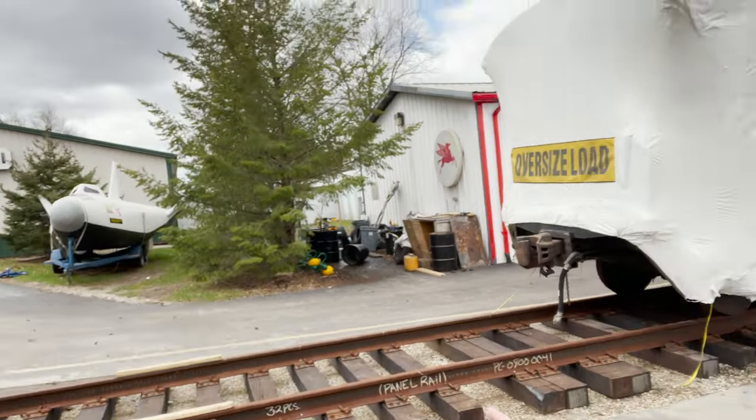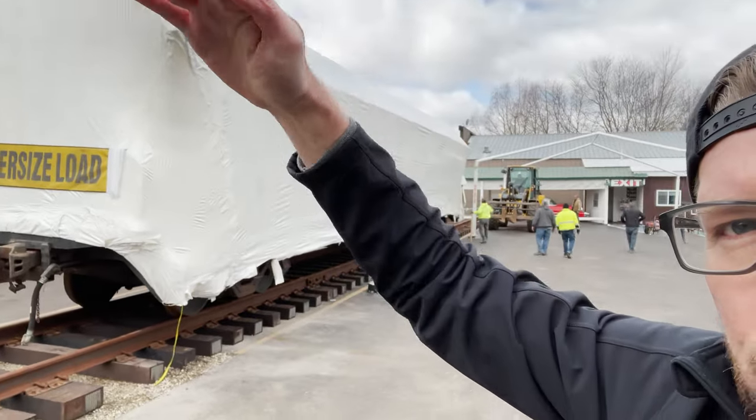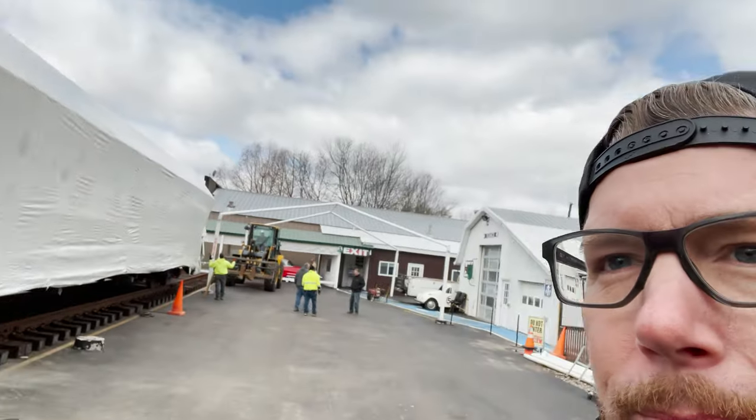They're gonna put that on the track here. So once this train goes in the back corner, they're gonna put the wheels here, and then they're gonna drop the other train in front of it and connect them. Pretty cool stuff, huh?